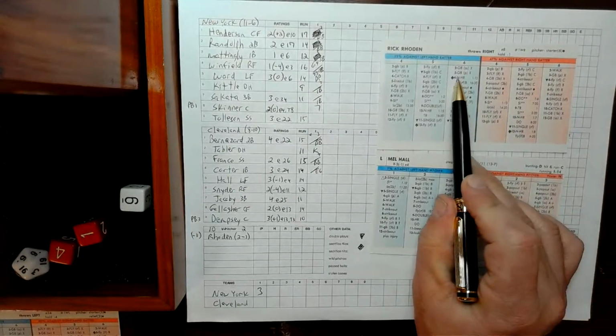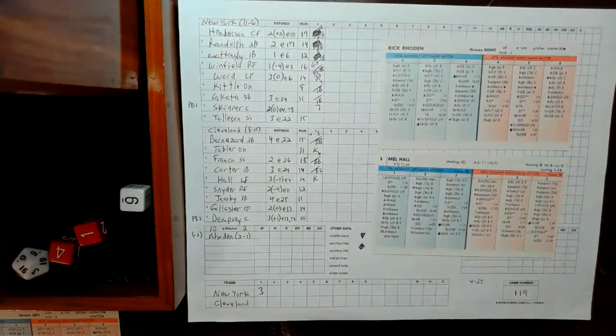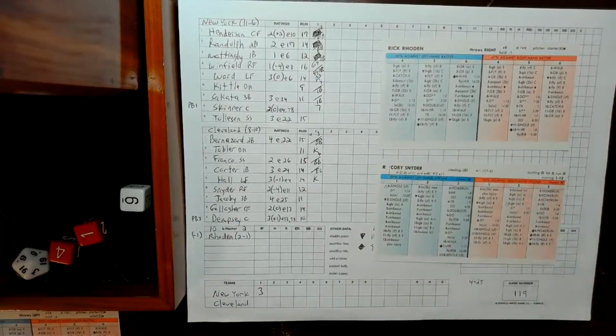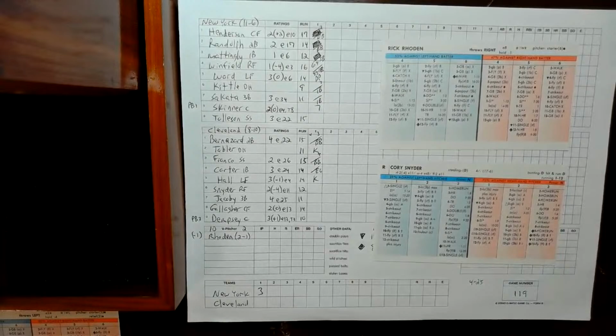That's a strikeout. Boy, 6-4 would have been a ballpark blast. But 6-5 is a strikeout, and a huge one for Rick Rhoden. But he's not out of the woods yet. He still has to get Corey Snyder in a clutch situation. Against right-handers, he loses 2 singles right here at 1-9 and 1-10. He is anti-clutch, so he has to avoid those rolls for sure.